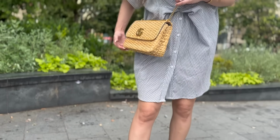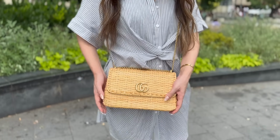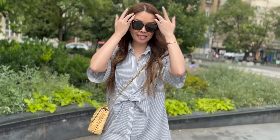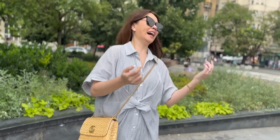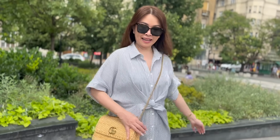And to match my shoes, I said I would bring a wicker bag. So I'm bringing my Gucci Marmont wicker bag. Then I've got my Gentle Monster sunnies on. And yeah, just some Ideal studs because we may be going to the thermal pools. Not sure, it's so hot, so we'll see how we go. So that is my complete look.